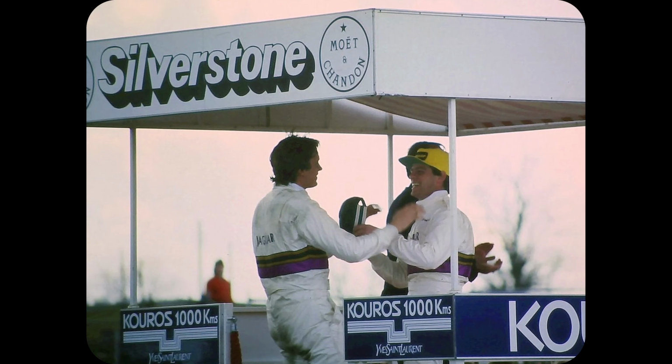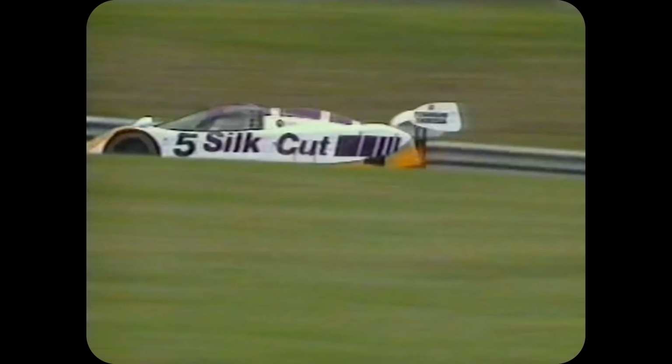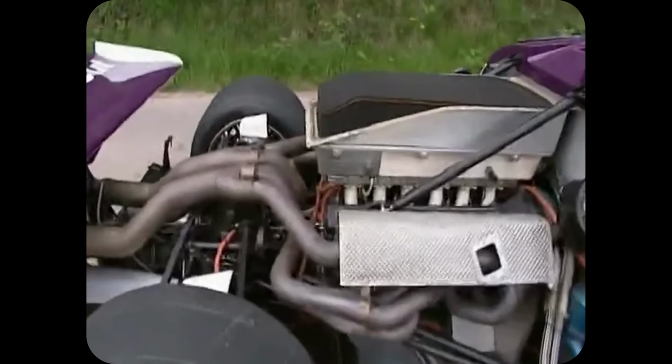It fared slightly better this time, coming joint third in the championship and managing a race win at Silverstone, but the team's sights were set much higher. For 1987, the XJR6's successor was finally introduced. The XJR-8 was powered by a monstrous 7-litre V12. Much of the rest of the car was pretty similar to its predecessor, but the newly enlarged engine gave the car 720 horsepower and a top speed of over 220 miles per hour.